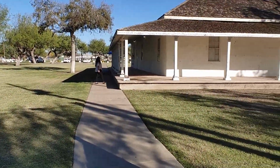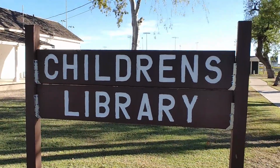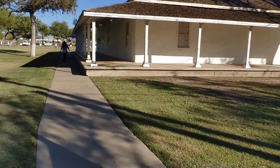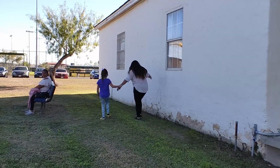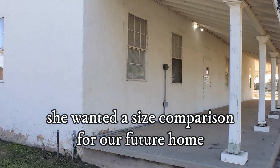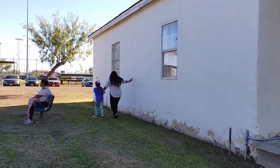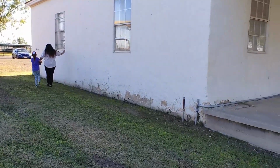So while she was measuring that out, I walked around this whole thing, but I didn't come far enough. Children's library. That's what that building is. She wanted to know how big this whole thing was. So that's why she's doing both. Long side, short side.